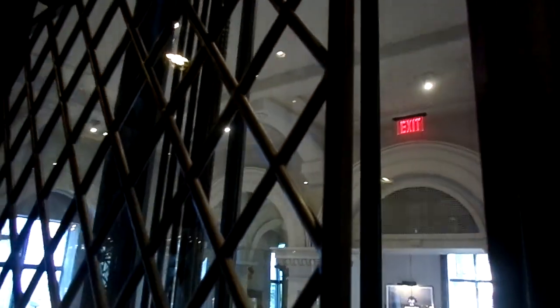Wow, this elevator's really busy. Going up? Yes, this is going up. This is going up, yeah. Yeah. It's lovely. This is going up. You can come up and then go down.